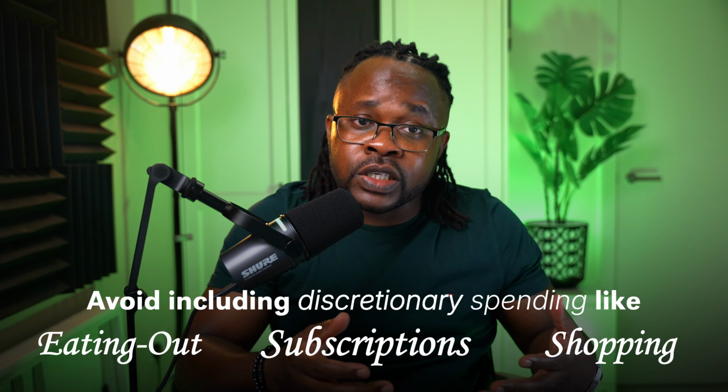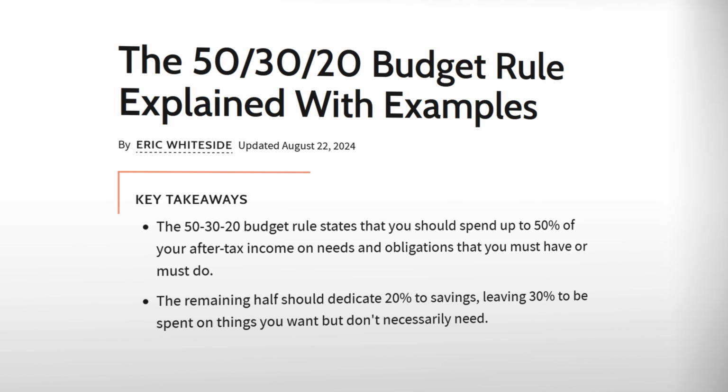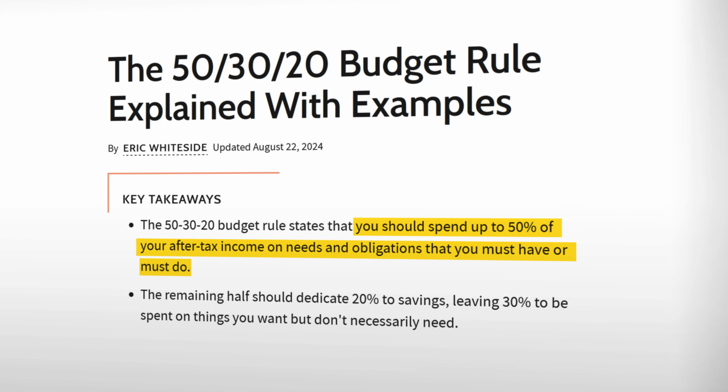You can use a spreadsheet or a budgeting app like You Need a Budget or Mint to track these numbers. According to the widely recommended 50-30-20 budgeting rule, your financial baseline, meaning your essential expenses, should ideally be no more than 50% of your take-home pay. This ensures that you leave enough room for savings and discretionary spending. If it's higher, well, maybe you need to reduce costs or look for ways to increase your income.